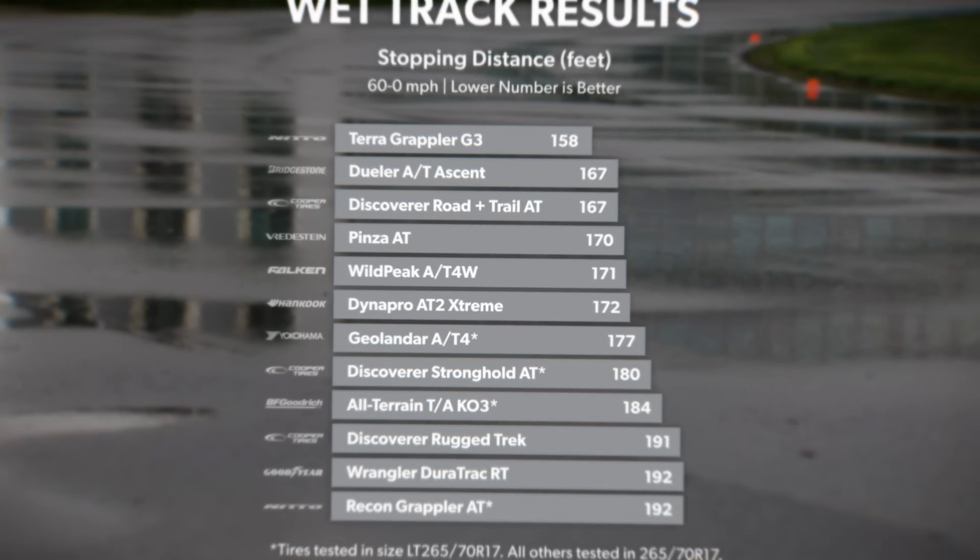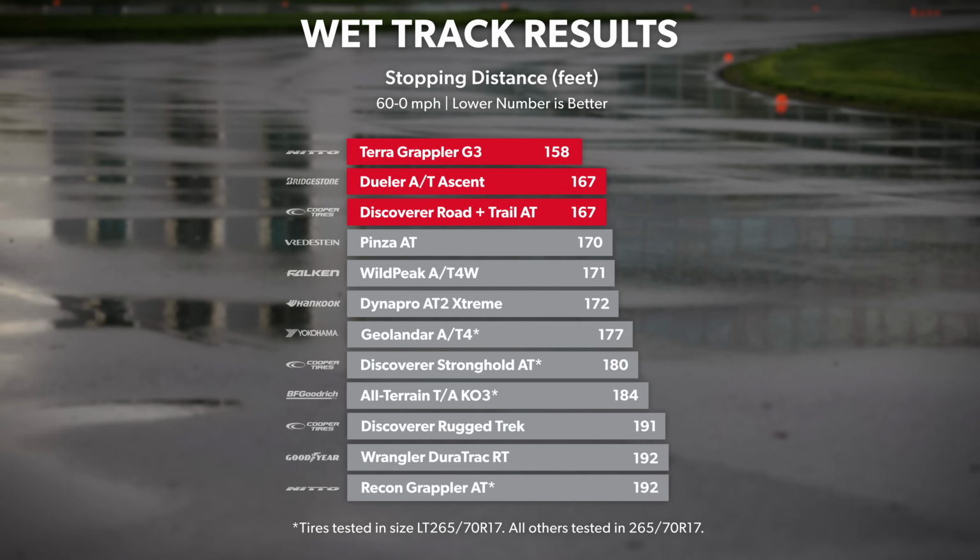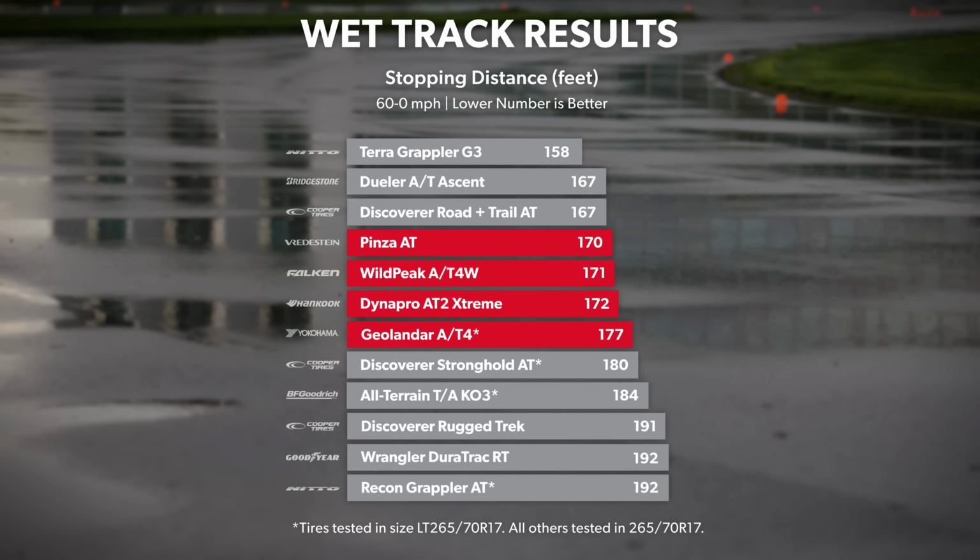Braking distances in the wet from 60 miles an hour were separated by almost 35 feet from the longest tires to the best in test, Nitto TerraGrappler G3. The Nitto impressively stopped in 158 feet, which was nearly 10 feet shorter than the next closest, Bridgestone Dueler AT Ascent and Cooper Discoverer Road Plus Trail AT. A solid group of tires got the truck stopped before the 180-foot mark, with the Discoverer Stronghold AT right at 180 feet and the all-terrain TA-KO3 4 feet further.